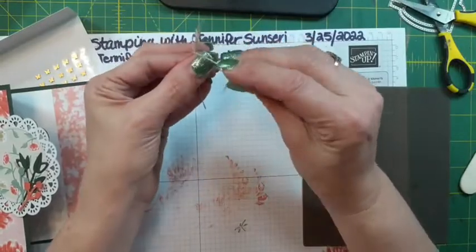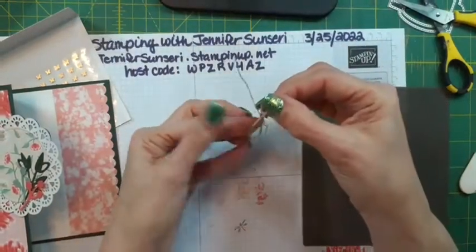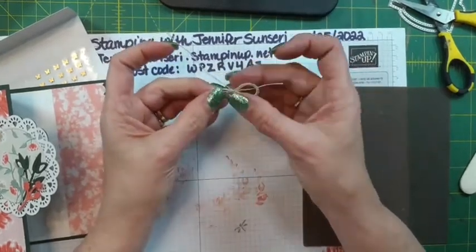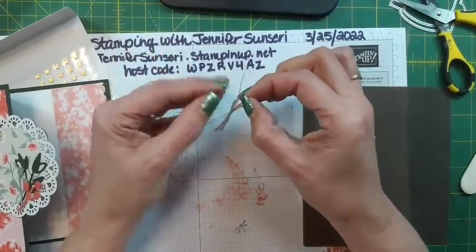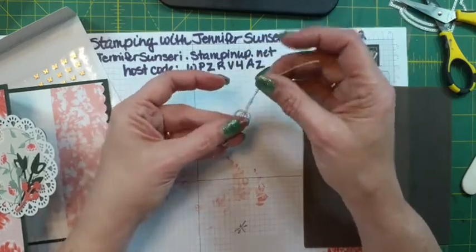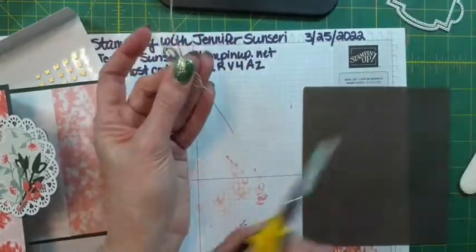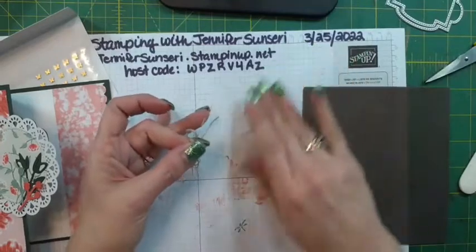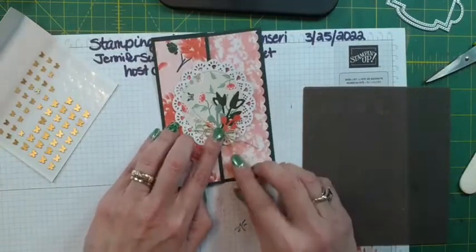tie it. And sometimes I have to put it in my mouth. So let me just pull it with my mouth. Okay, there we go. If you have a buddy next to you, then have your buddy help you. But you got to use what you got. All right, so I'm just tying that really tight, and I'm going to mess up my loops a little bit because I don't want them to look super perfect. I want them to look carefree. How's that? And now I've got a rustic bow that I can add right there.